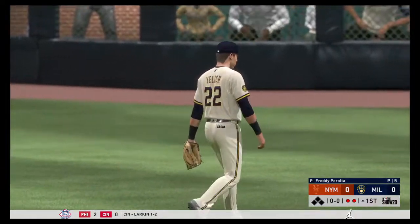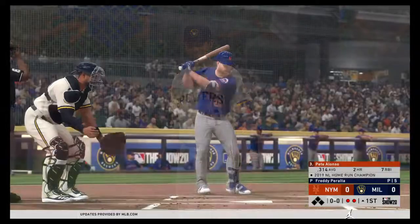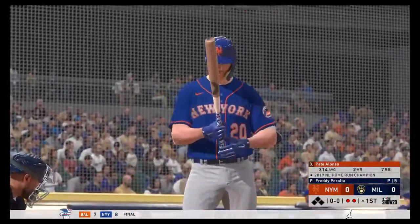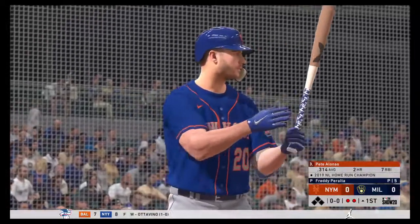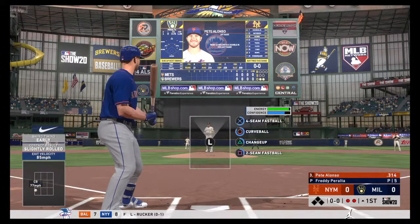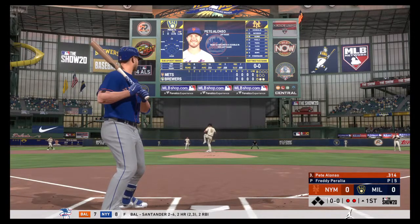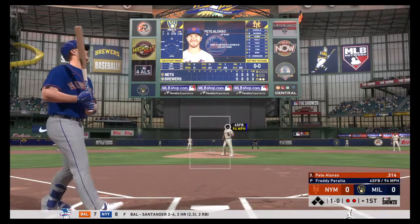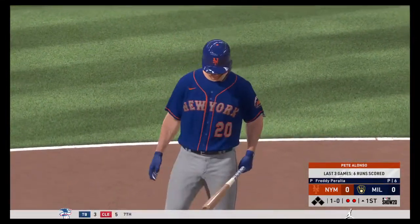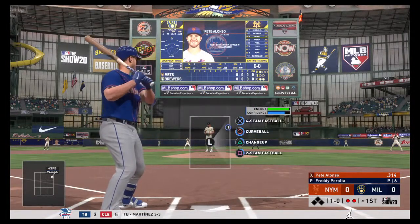Batting third, the first baseman, Pete Alonso. So here's Pete Alonso. First chance for him here in the top of the first with nobody on. Infield in the overshift here. Now the pitch. Wouldn't mind the pitcher expanding the zone a little bit more and using his aggressiveness against them. Bases are empty here with 2 men out.